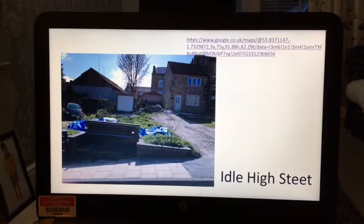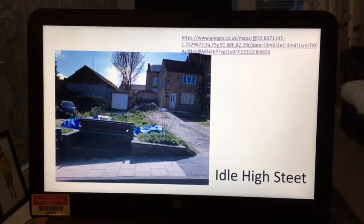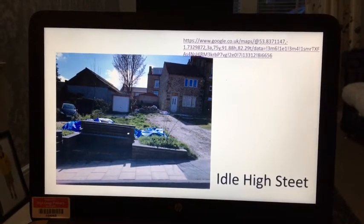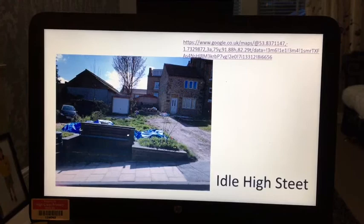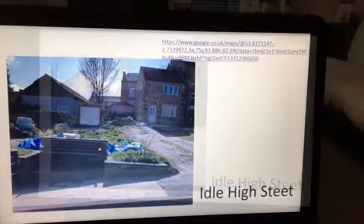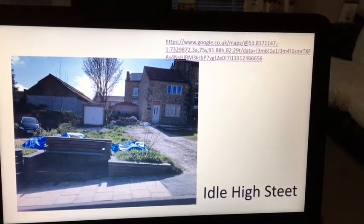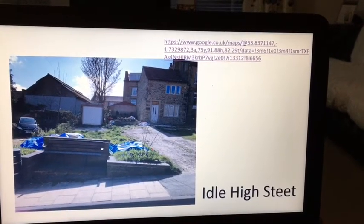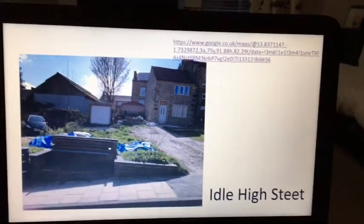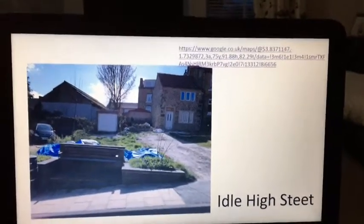Now I bet absolutely none of you know the amazing history behind this spot, which is so close to our school. It is literally 5 minutes down the road in Idle, but I'm going to tell you about the incredible history that I've uncovered about this particular bench. On the night of the 4th of May 1941, the people who lived in this area had gone to bed, and it was approximately midnight, when unfortunately something unimaginable was about to happen.